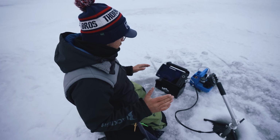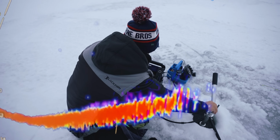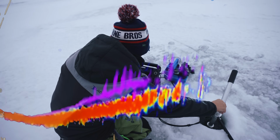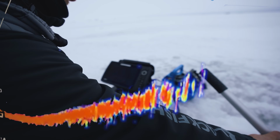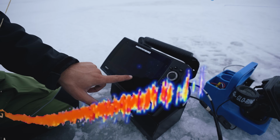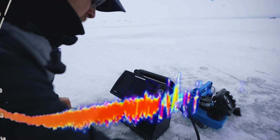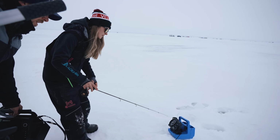All right, we've been drilling around and checking different areas, and we finally found the crappies right here. Look at them all. They're loaded right here. So what we're going to do is drill on them and get on top of that school. You can see them, they're about 60 feet out right there. Look at them all. So we're going to go after them. Come on, go down to that one down below. Okay, go down, go down.